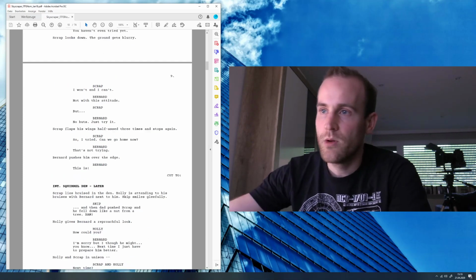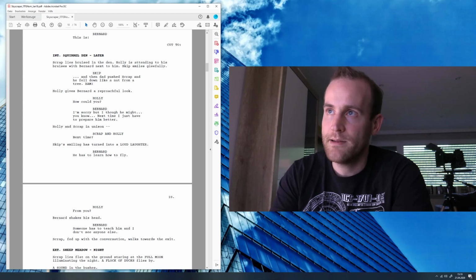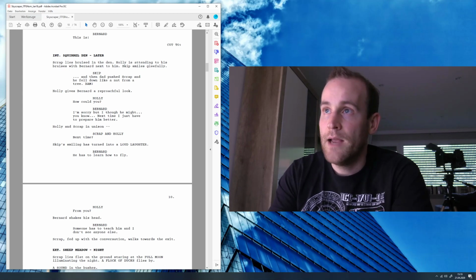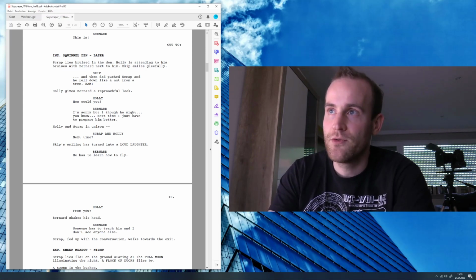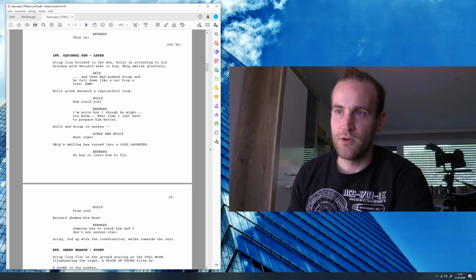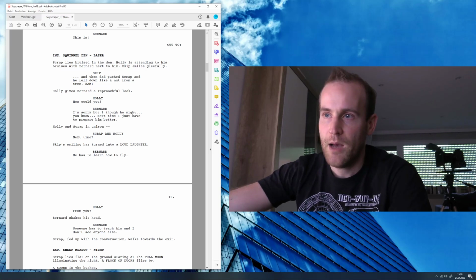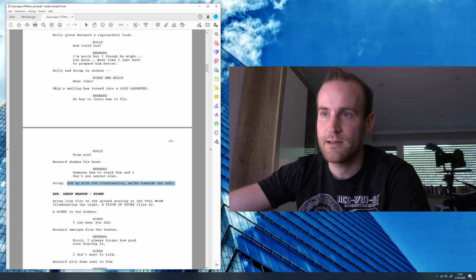Cut 2. Interior squirrel den later. Scrap lies bruised in the den. Holly is attending to his bruises with Bernard next to him. Skip smiles gleefully. And then Dad pushed Scrap and he fell down like a nut from a tree. Bam! Holly gives Bernard a reproachful look. How could you? I'm sorry, but I thought he might, next time I just have to prepare him better. Holly and Scrap in unison. Next time? Skip's smiling has turned into a loud laughter. He has to learn how to fly. From you? Bernard shakes his head. Someone has to teach him and I don't see anyone else. Scrap, fed up with the conversation, walks toward the exit.